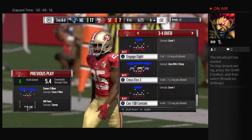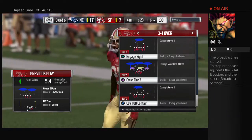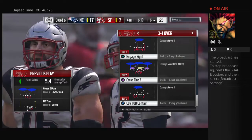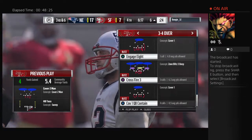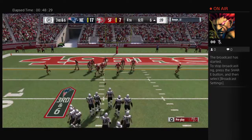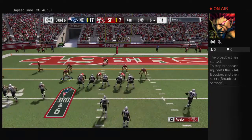I like the call. Inside the red zone, running the toss. Why? They want to get to the edges. They want to see if guys who don't normally make a lot of tackles are willing to actually do that. That usually means the guy's in the cornerback position. And a really long drive here, and it goes on and on.